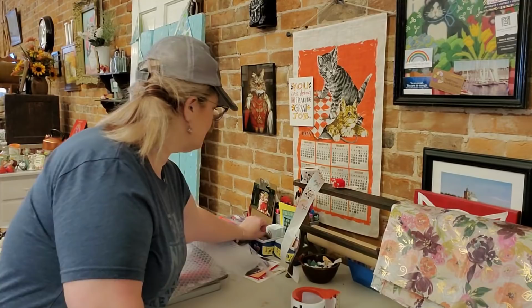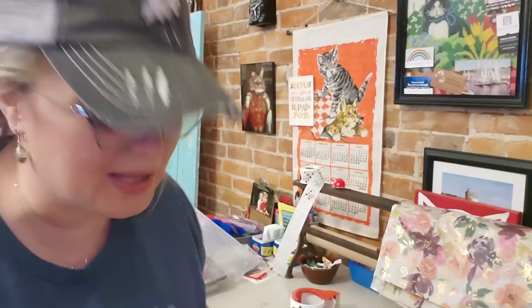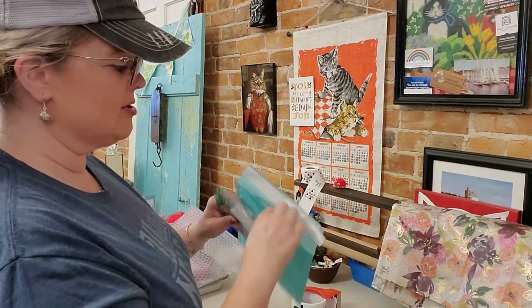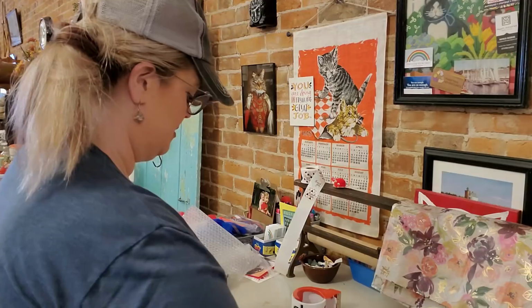So with certain things, a $5 purchase, I'm not going to gussy it up as much and put the tissue paper and all those things around it. It's sealed. It's protected in this baggie. I'll put my card on it, and I have these little bubble mailers. I'll stick it in a bubble mailer. Then here's my scale. Can you even see what I'm doing? There we go. I'll use my scale.